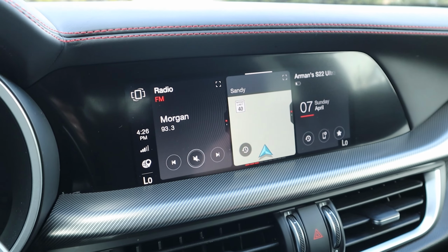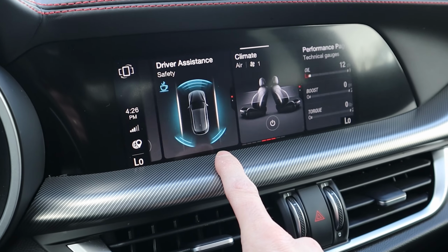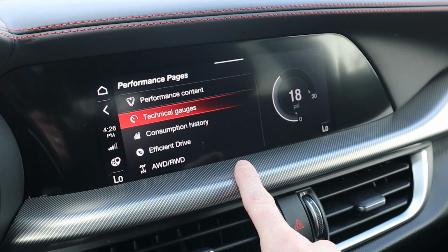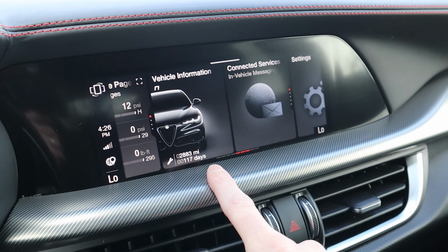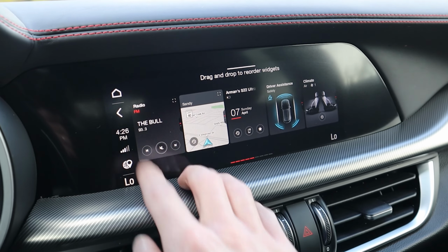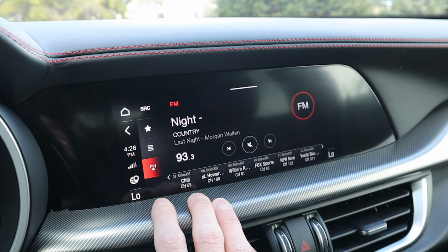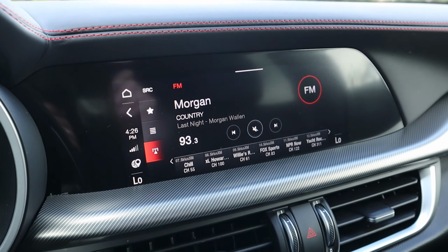Now, in terms of understanding this screen, it's pretty simple. You have this home widget screen where you can swipe through various different modes. You can go to your climate. You can open up performance pages here and look at some technical gauges. And then you can even go through into your settings here as well. Then you can push a zoomed out mode where you can kind of cycle through more widgets in one swipe, but it just seems like it's a little bit too slow for 2024. I think a lot of the competition are a little bit quicker and they offer a larger screen.